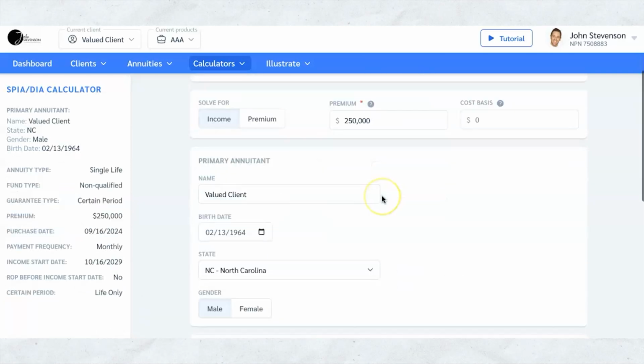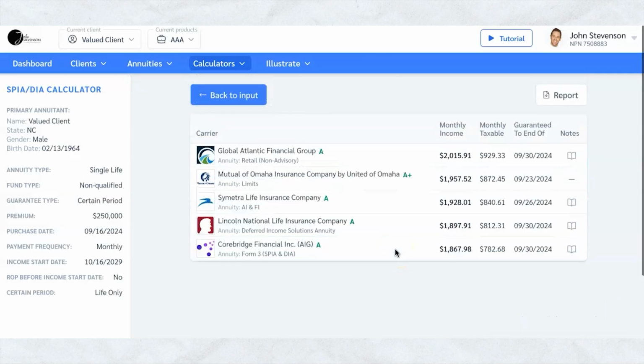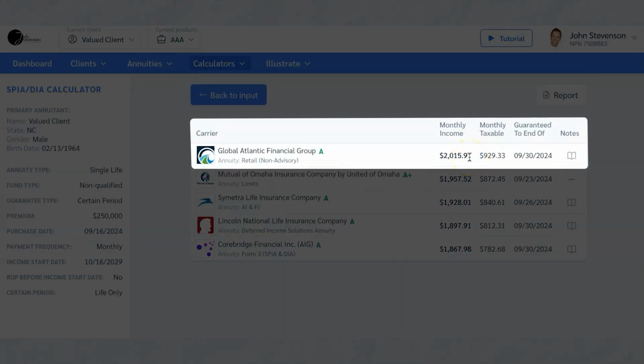Let's go back to that and say where we still want it to be deferred for 5 years. What does that look like? Now it ramps up. $2,000 a month. Wow, that's pretty good. Global Atlantic, of course, they are offering the highest fixed rate for that.